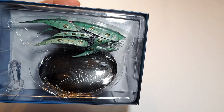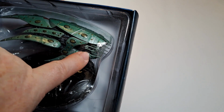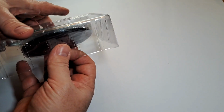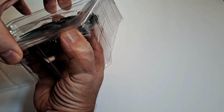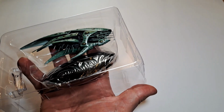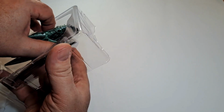Now, I've been warned about this because as soon as I saw it, I thought this is going to be one of those really, really breaky models, because it's got all of these subspace antennae in the front of it. So I'm going to be fairly careful, I hope, when I get this out, because I don't want little antennae pieces everywhere, because putting these things back together again is a bit of a nightmare. So let me just think about this as I'm opening it, because sometimes these models just drop out immediately when you open the box, so I'm being a little bit careful here. And this must have been a nightmare to actually engineer physically.